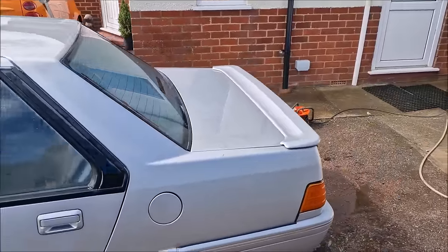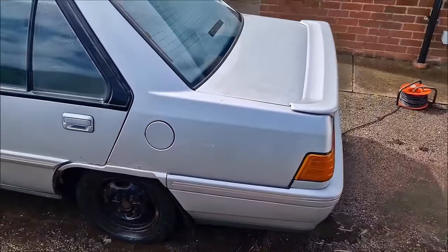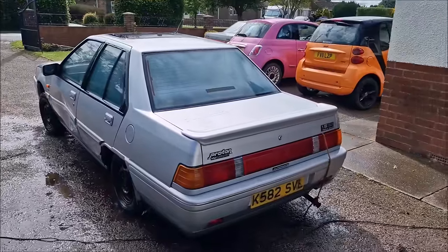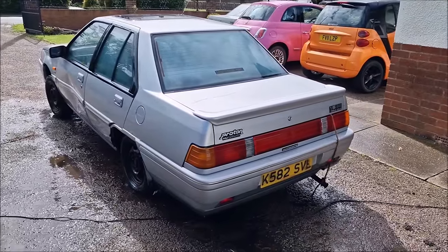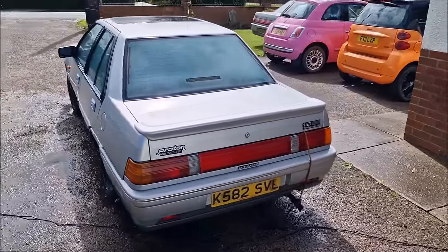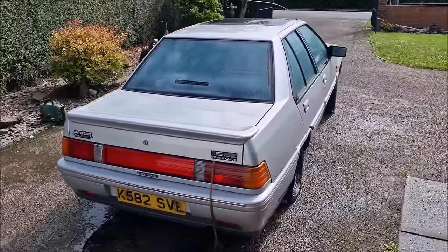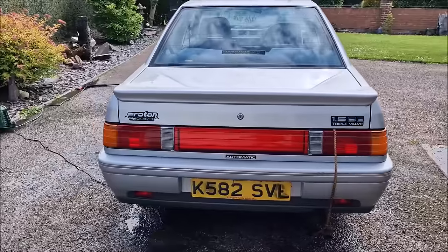The boot lid is very good. There's not a single wiggle in that, and actually boot lids are normally the first thing to get damaged. The rear bumper is nice as well, and the interior, well, there are some salvageable parts in there which we will tackle in another video.